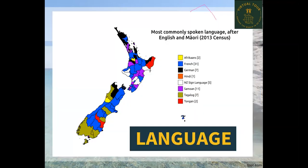Next. Now we will be talking about the languages spoken in New Zealand. In New Zealand, the most common languages spoken are English and Maori. And you will be surprised to know that other than English and Maori, many different languages are being spoken in this place. As you can see, this is the map and the colors represent the different languages being spoken in this particular region.